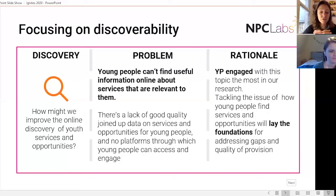Our rationale for tackling this problem first is actually quite detailed, but the 2 most important reasons for focusing here were that young people engage with this topic the most in our research so far, and we also believe that tackling the issue of how young people find services and opportunities will help lay the foundations for addressing gaps in services and the quality of provision.